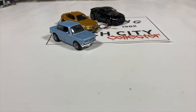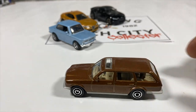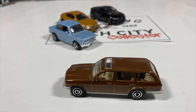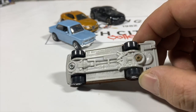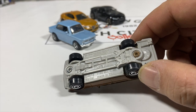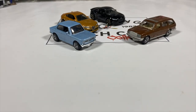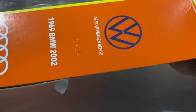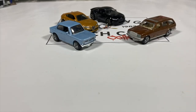You've got the Mercedes-Benz W123 wagon in a chocolate brown, tan interior. Can imagine seeing me rolling down the streets in this color. Same basic wheels that a lot of them have. Gray base, with a copyright of 2018, and it's a 1980s Mercedes-Benz wagon, which is weird. Then on the 5-pack, the rest, see, that has a year, and that has a year, and that doesn't have a year. That's why it threw me when I didn't realize it was going to say on the base 1980.